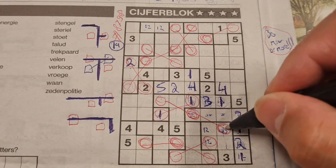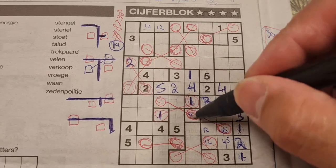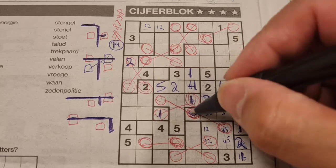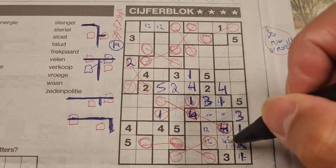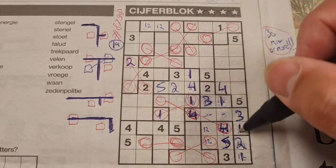4 and a 5. And this box is connected with that box. Should be a 4 and a 5. But we already have a 5 here, so it can't be 5 anymore. This box should be a 4. It is connected with that box, so that should also be 4. 1 box left in this area. 4 and 5. 2 numbers left in this area.